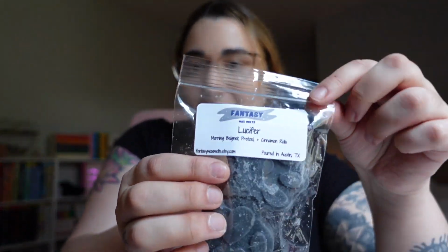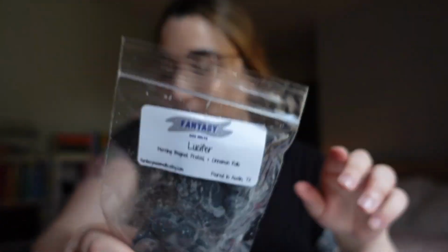The first one is Lucifer, which is morning beignet, pretzel, and cinnamon rolls. I think that the paws are just smaller than they normally are. I mainly smell the cinnamon rolls in here and a little bit of that flaky pastry from the beignet. The reason why I got this in the oops is because pretzel is not really my thing blended with certain types of oils, but I don't detect a heavy pretzel. I just smell a buttery pastry with cinnamon. But yeah, this is good. I like this better than I thought I would. I was very iffy about it.